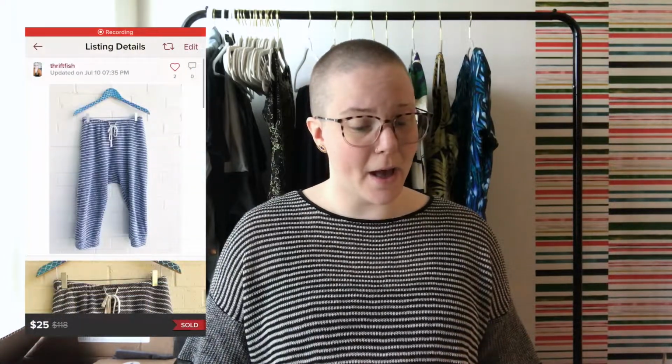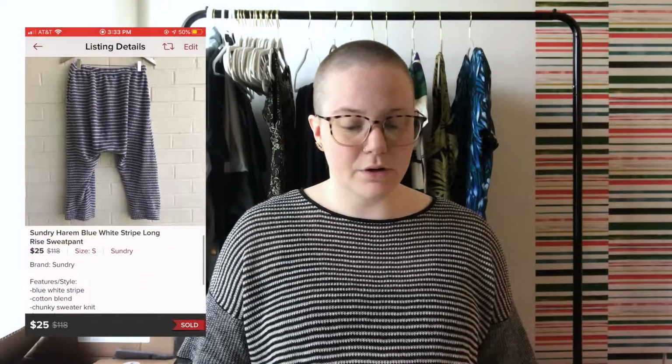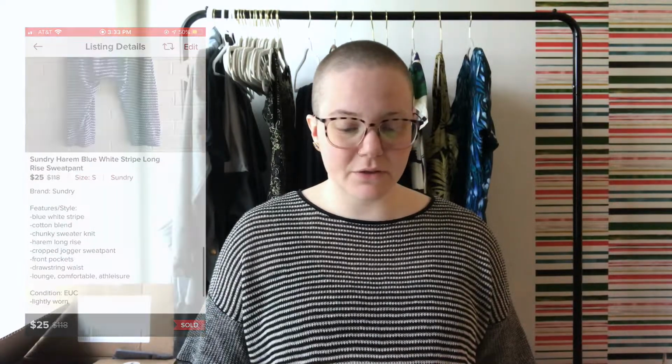Next was an item from my personal closet. These were a pair of Sundry stripe long rise sweatpants. So they kind of had a harem vibe to them, with the lower drop crotch. They were comfortable, but they just didn't quite fit me the right way. They sold for $25 and gave me an earnings of $20. And of course, this was a same day sale, like I said.